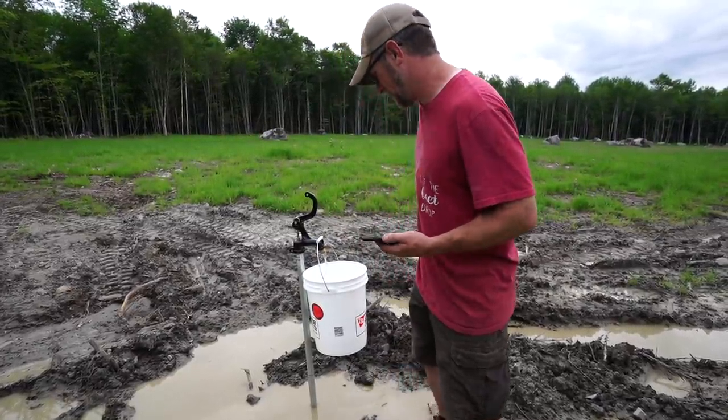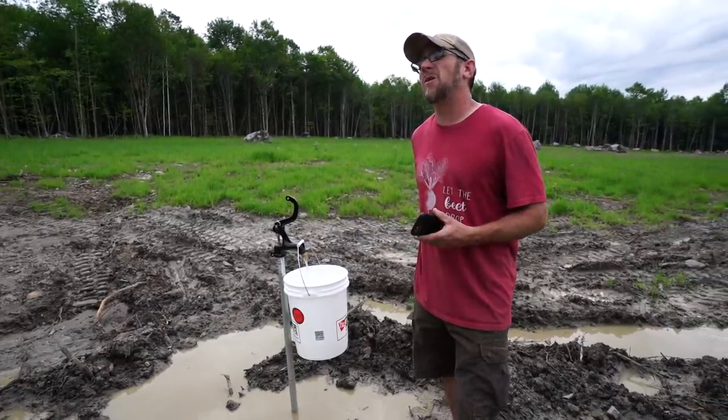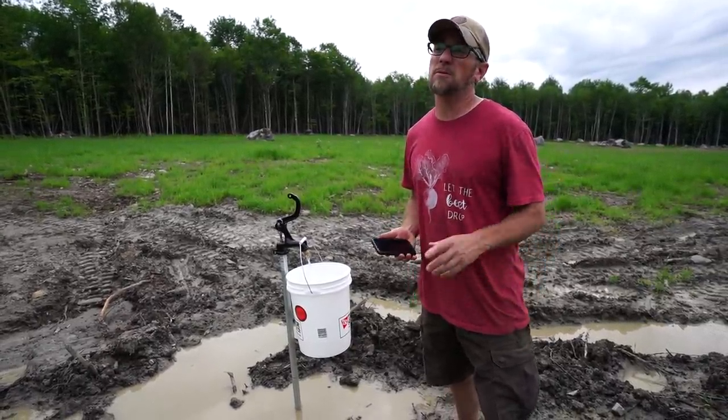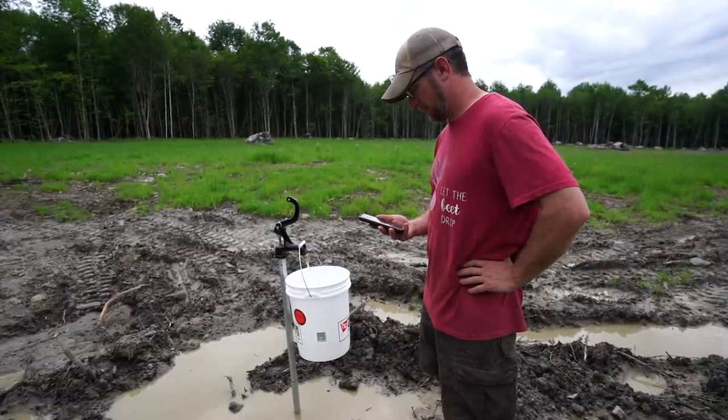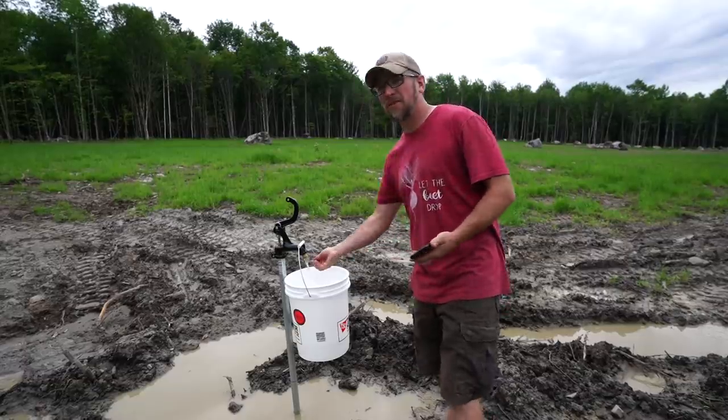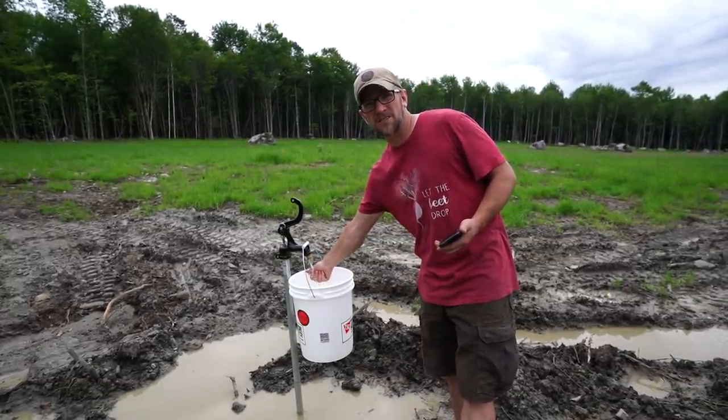Is that good or bad? I don't know. A lot of people's wells only get a gallon a minute. A lot of people's wells only get 3 gallons a minute, so it won't be as much as a well. But for free water that we never have to use electricity for right now.